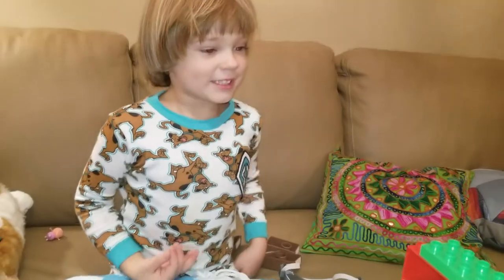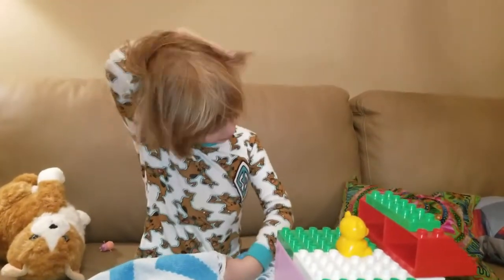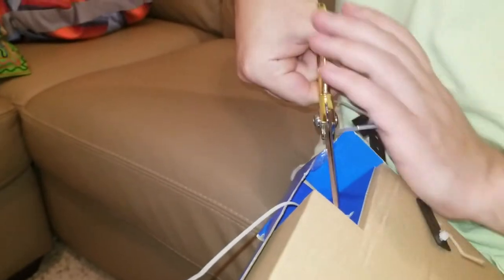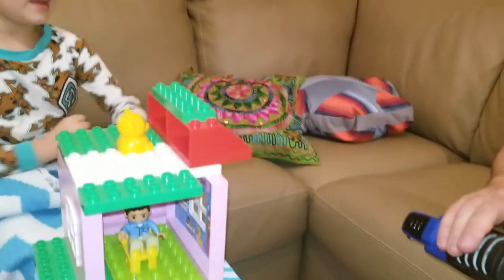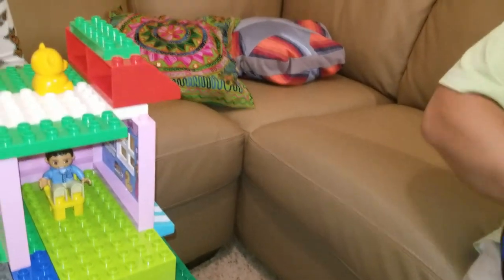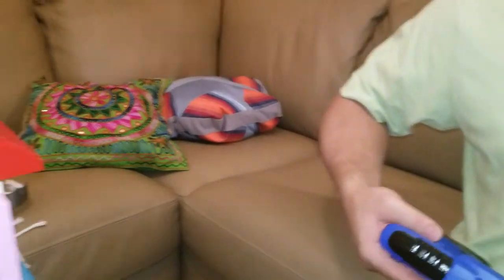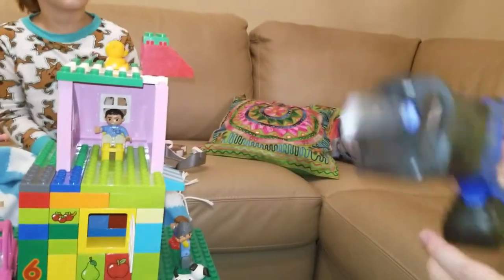Whoa! That scared me. That's Mommy's big scissors, right? Yeah. You always need help for this. Wait, someone blew the batteries. Yeah, it comes with a spare saw. Give me the other spare.